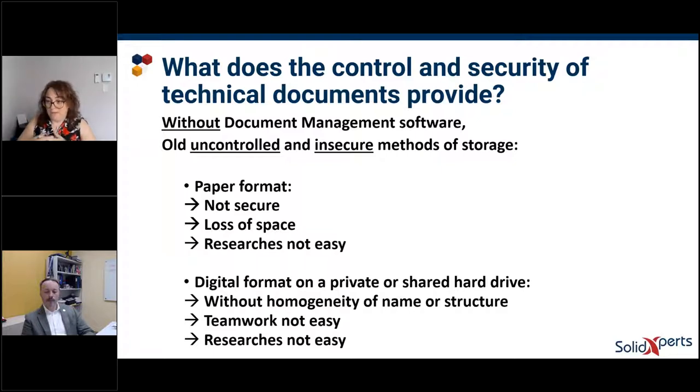Also, teamwork is not easy with this kind of storage method, just because with SolidWorks, for example, when you open an assembly, even if the assembly has 100 parts in it, all the other colleagues will not be able to work on these parts while the assembly is already opened. So the assembly should be closed and then people can work on the parts. It's not the same in a document management software. You will have the possibility for one person to work on the assembly and 100 other colleagues to work on the 100 parts. It's possible.